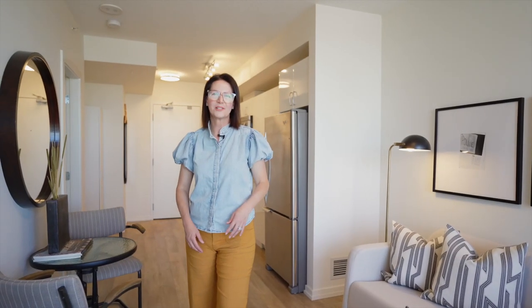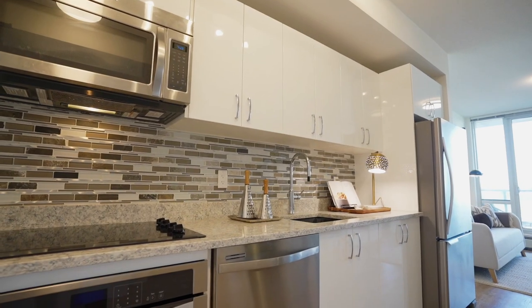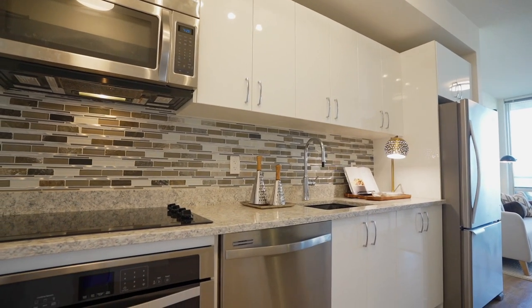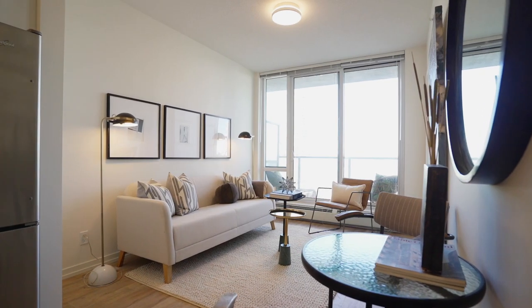I've been selling condos for a long time. I can tell you, you will be shocked when you learn this is only 500 square feet. There are two bedrooms, a full bathroom, and this big open concept living, dining, kitchen space.